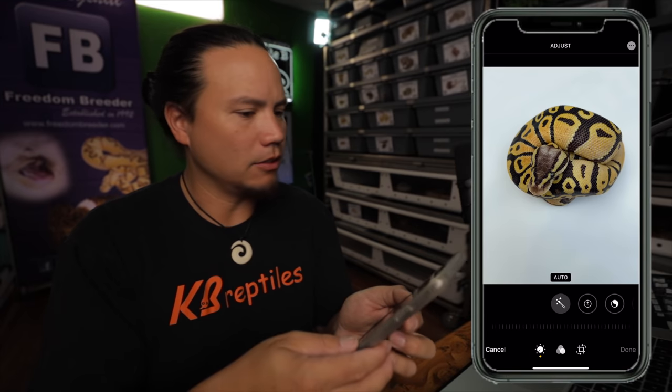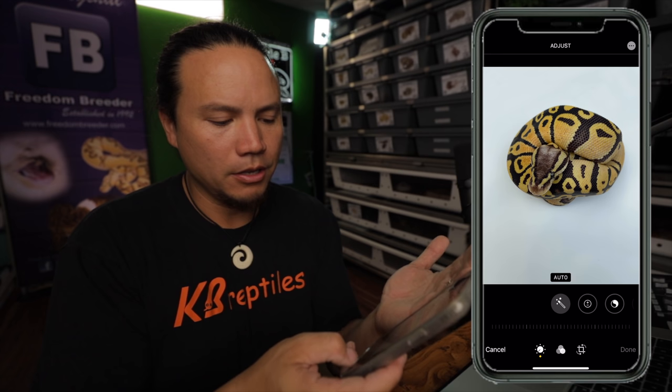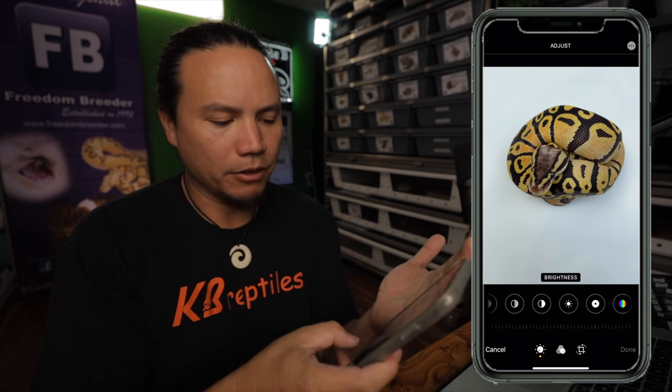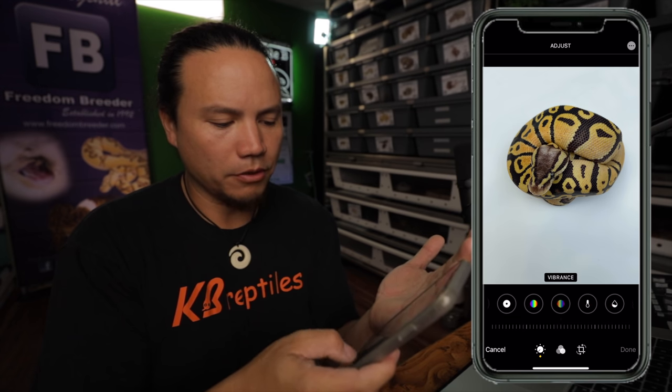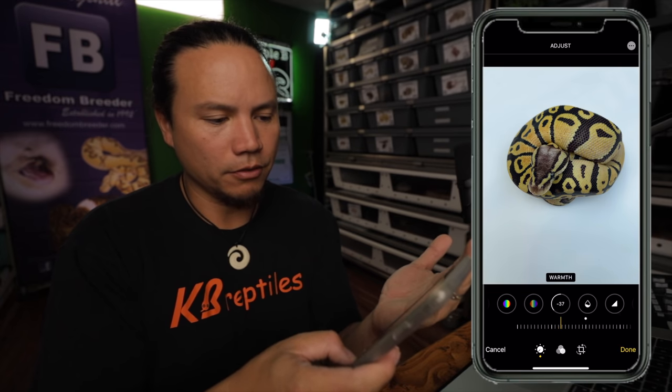What I like to do is, that white screen goes away when you go to the edit mode, so just have that same whiteboard you took a photo on, or anything white, right next to it when you're editing the photo so you can see that you're getting an accurate white. And so to do that, you're gonna go over to the warmth or temperature, depending on what it's called on your phone. On the iPhone here, it's warmth.